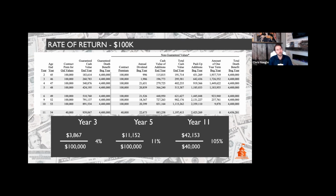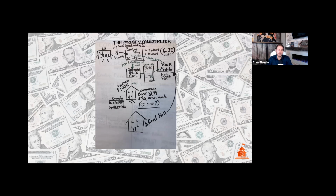But the returns aren't so shabby either. Year 3, they made 4% cash on cash. Year 5, 11%, just like the plan I'm doing. Year 11, 105% cash on cash return. This is how I do things, folks. And I put this as like a bonus round. I drew this because I want you to understand how I move money through my banking policies.